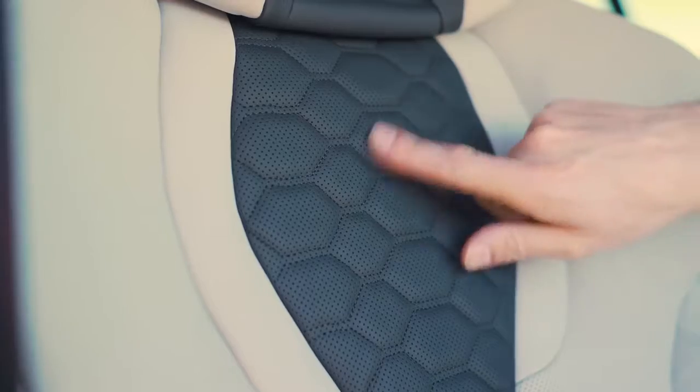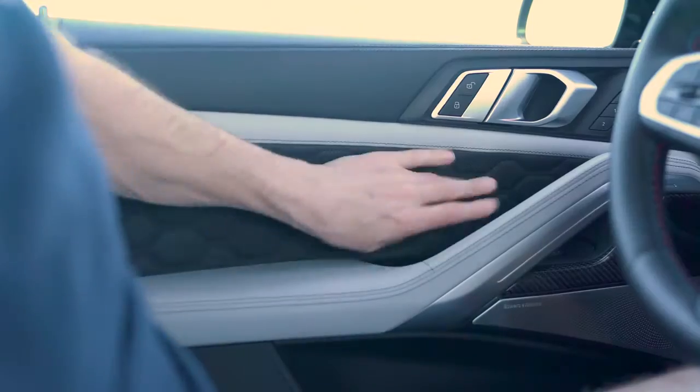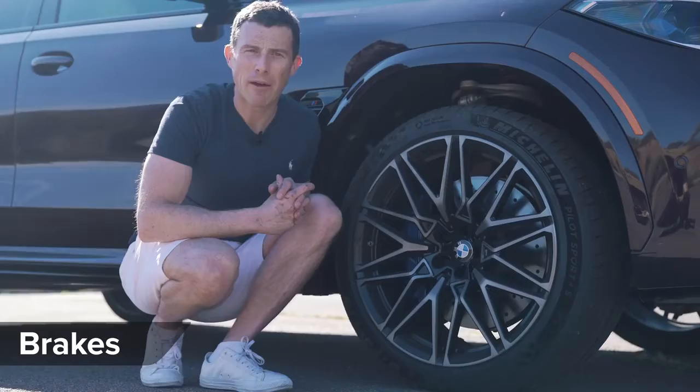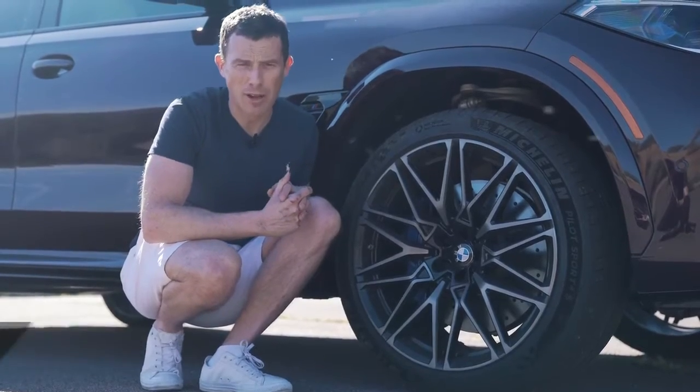They also have a honeycomb pattern to them, which is actually mirrored in the door cards. In fact, the door cards are unique to this X6M as well. And then there's Alcantara for the headlining, which is lovely. M cars aren't just about the show, they're also about the go and the stop.